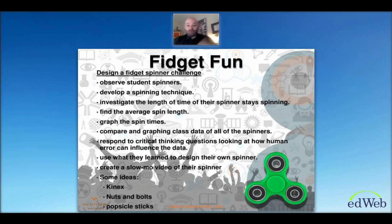So some easy ways to create your own spinners. The easiest one that I found, creating them out of K'NEX engineering blocks. So just taking those K'NEX pieces, building them together, and you can make a quick spinner. I was making fidget spinners 20 years ago before I even did this, but it's a great way to build. You can use nuts and bolts, popsicle sticks. There's tons of ideas out there.